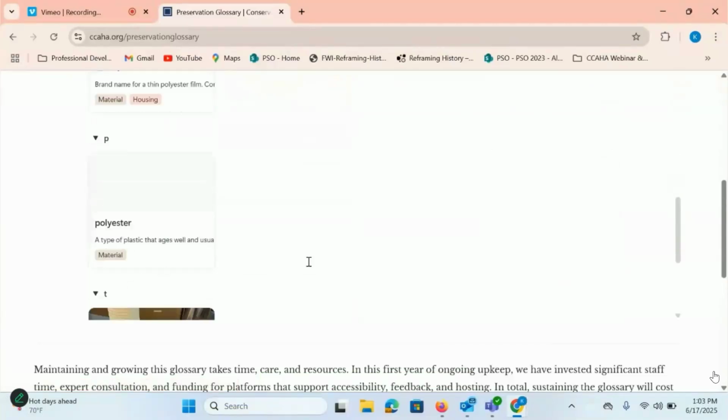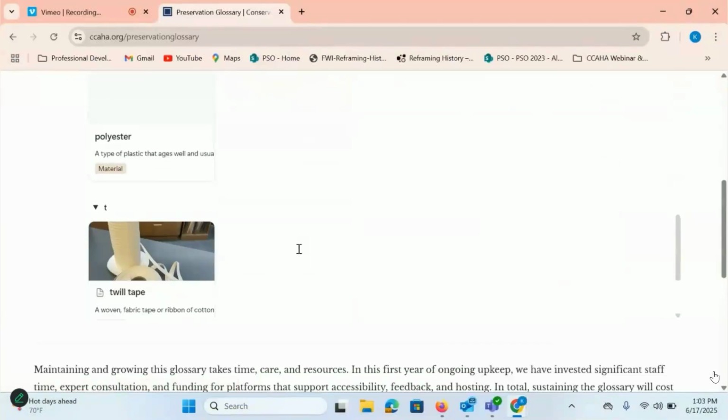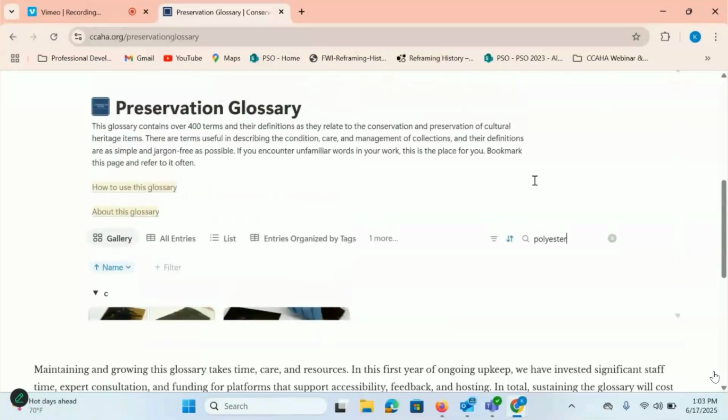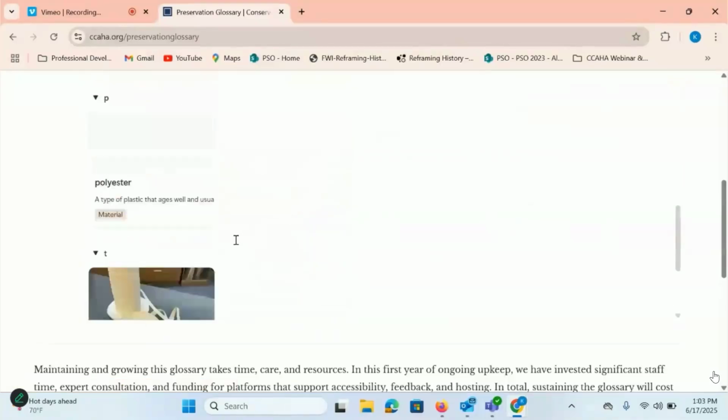So this is going to show me every definition that has the term polyester somewhere in its text, in addition to the actual term polyester. This is really great because it will most likely be showing you terms that are linked to each other. So if when you find polyester, you're like, what are these other things and how are they related to that term I was looking for? They're already pulled up for you.